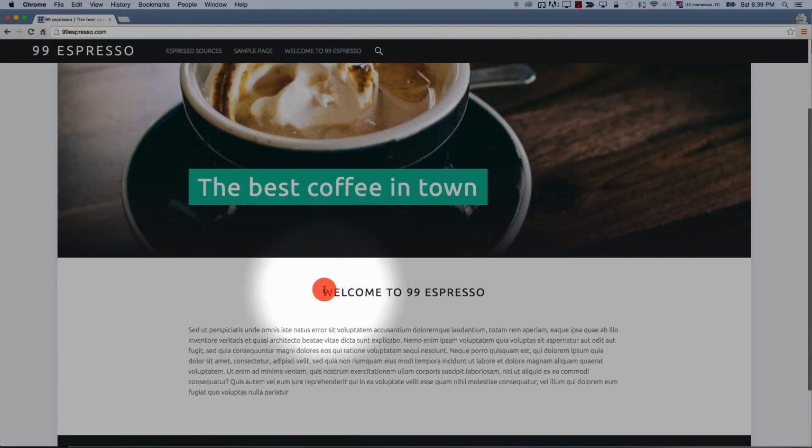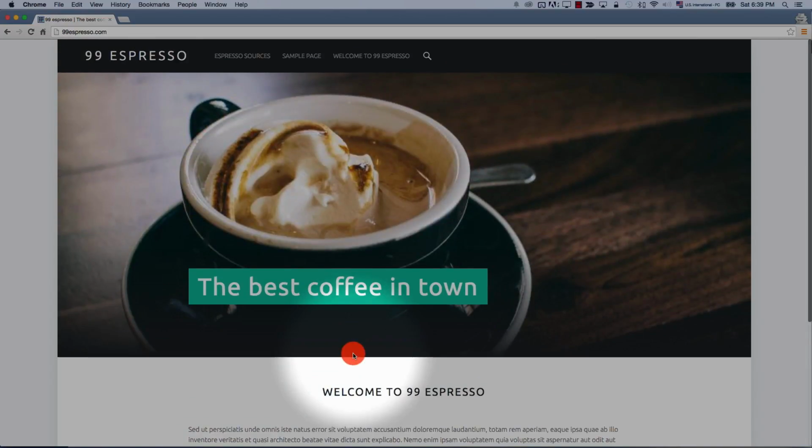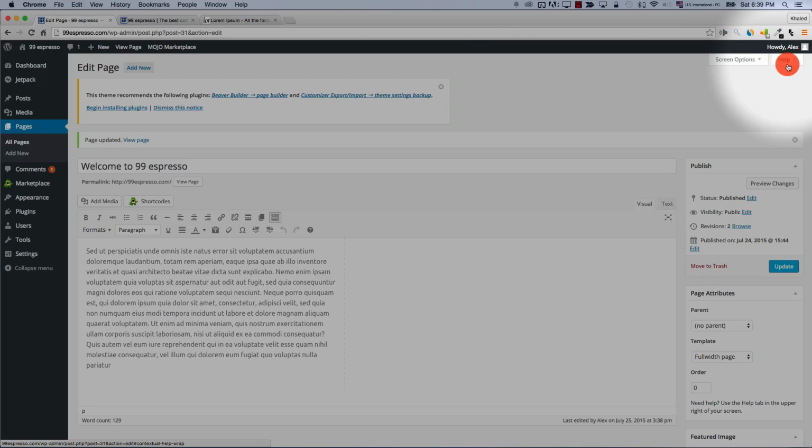Great, you can see now that we have this welcome to 99 espresso here, and we have our text. So if this is the company's homepage, it looks very good. We can have some basic information about the company here, and then people can click on the menu just to go to different pages. Okay, let's try to add an image now.